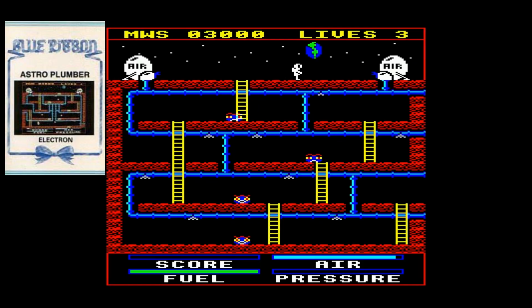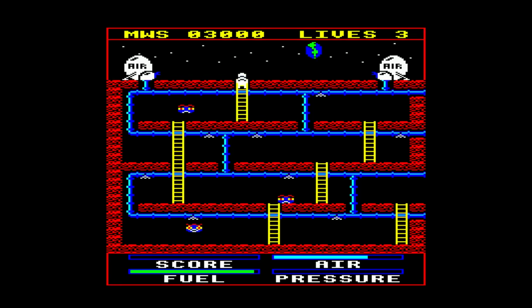Right, on to my next game, mate, and that's Astroplumber. That came out in 1986 by Blue Ribbon. No, that's not the chocolate biscuit, that's Blue Ribbon. That's exactly what I thought it was. Yeah, can't get enough of those nice blue ribbons.